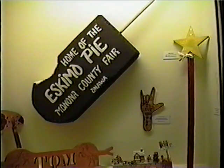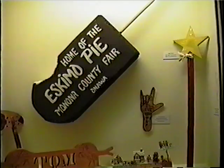Okay, in case number seven, we have a very large Eskimo Pie pointer, home of the Eskimo Pie, Monona County Fair. It's advertising, and that's in Ottawa, Iowa. Next to that, we have a little hand signal pointer that says, "I love you, Tom." It's from hearing impaired students, Rock Valley Community Schools, Rock Valley, Iowa.